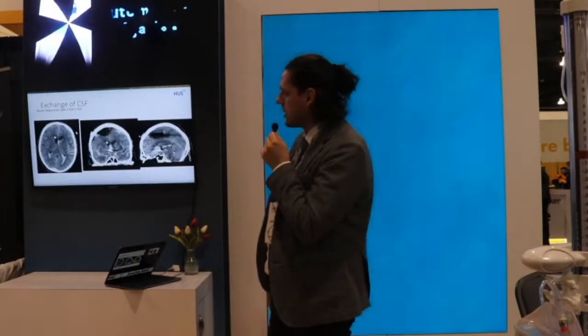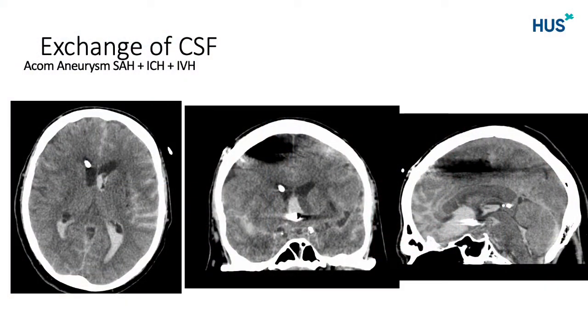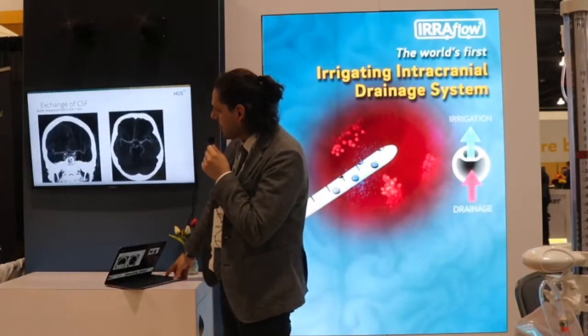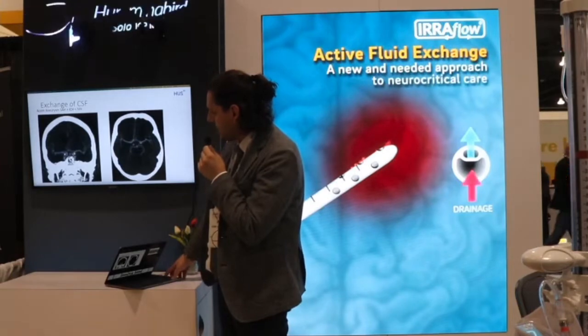So there are other bleedings than spontaneous ICH IVH. This is an example of an aneurysm. Heavy bleeding into the intraventricular space and also the ICH. It was an aneurysm that was coiled. You can see the aneurysm over there.